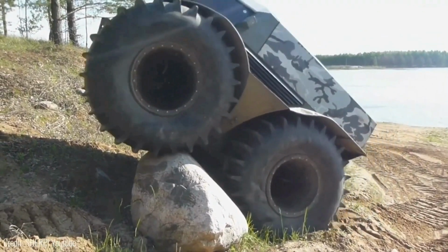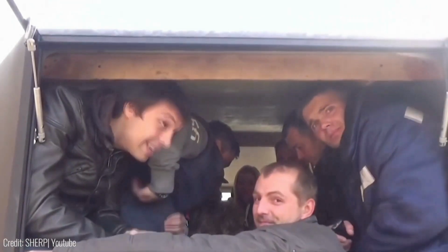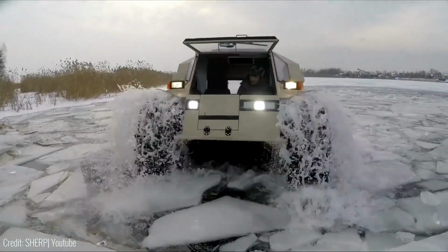It's mainly used to transport people for rescue or research in remote locations and can carry over 7,000 pounds of cargo. That's about as heavy as a big pickup truck. What's more, it doesn't need an extra motor or special equipment to drive on the water either.